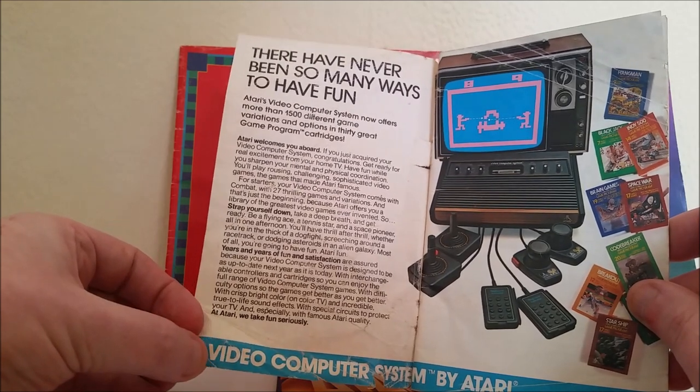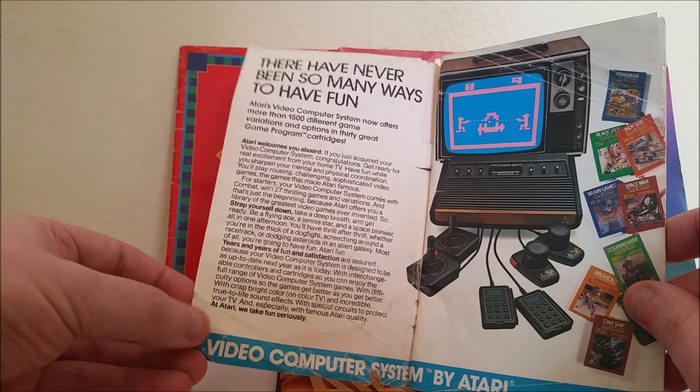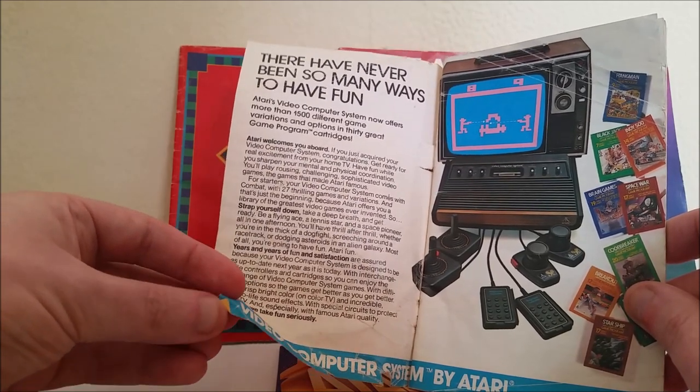And incredible true-to-life sound effects, with special circuits to protect your Atari, and especially with famous Atari quality. At Atari, we take fun seriously.